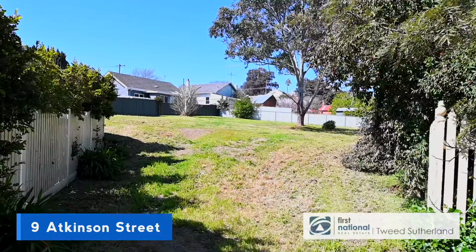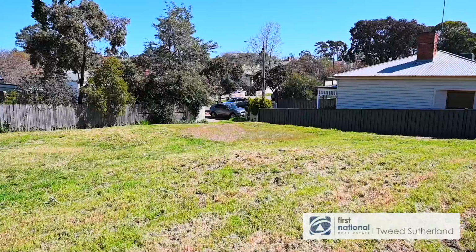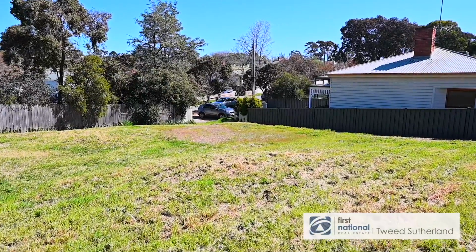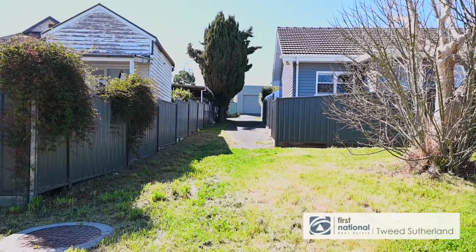I'm here at 9 Atkinson Street in Bendigo. It's a vacant allotment, which is very rare to find so close to the city, right on the city fringe. It's 1,010 square metres, and the beauty of this property is the diversity. It has two street frontages, one off Atkinson Street and another separate access off Broome Street.